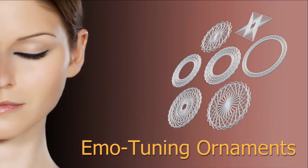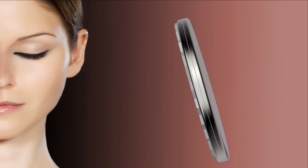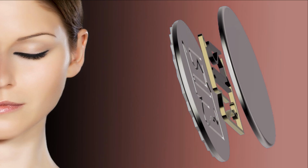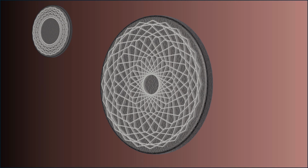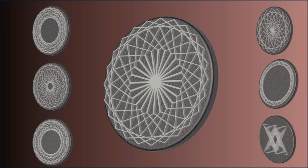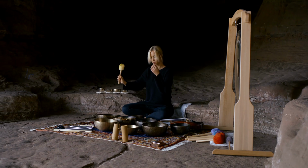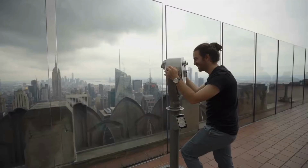Emotion Tuning Ornaments. Using principles of geobiology, we've significantly enhanced the power of geometric shapes with embedded HQR tuning resonators. These ornaments carry unique emotional qualities and promote attributes such as joy, self-empowerment, balance, energy, love, calmness, and harmony. Frequencies and resonance can harmonize emotions, much like how music influences mood. What mood do you need today? And this is just the beginning.